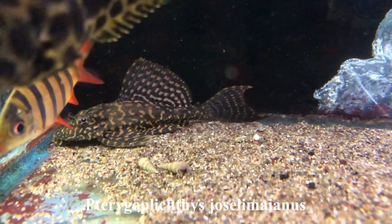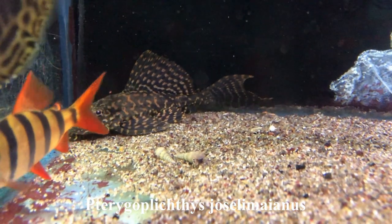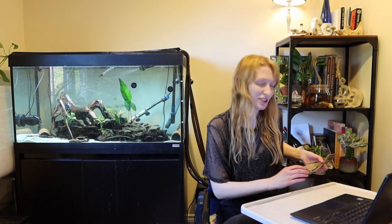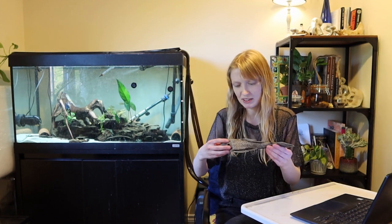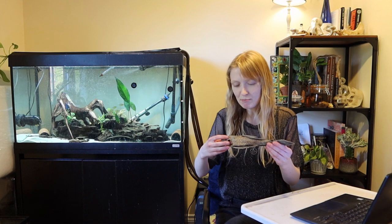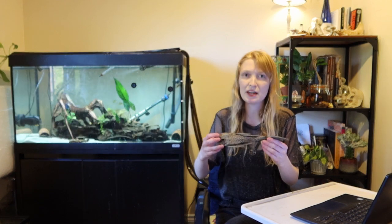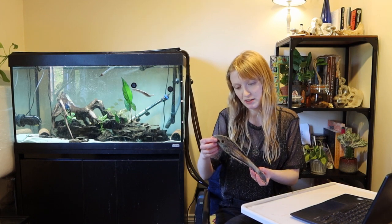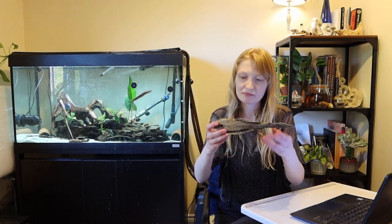Pterygoplichthys is often confused with Hypostomus, and this can be easily distinguished. If I get my example. So I actually have a mummified or dried Pterygoplichthys. This is, I believe, a Pterygoplichthys. I think it might be joselimaianus. It's a very small one. Yeah, I think that's possibly joselimaianus.